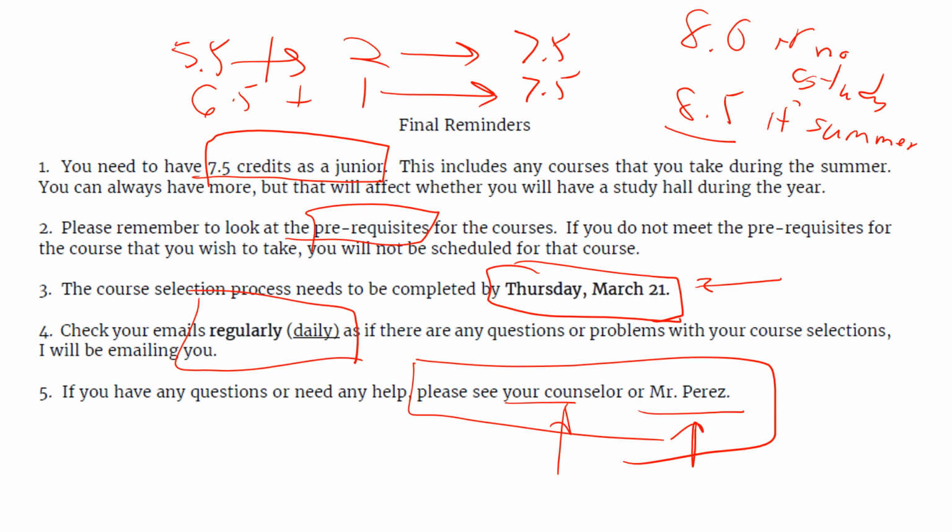So again, good luck with your scheduling process. We hope that it goes well for you and you pick courses that you're going to be interested in for senior year, and they're going to challenge you and prepare you well for college and your career work. Again, if you have any questions or concerns, please see me or talk to me at any point in time. Thanks, and good luck scheduling.